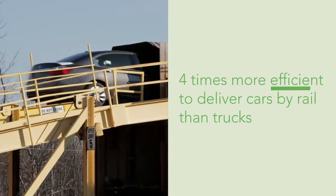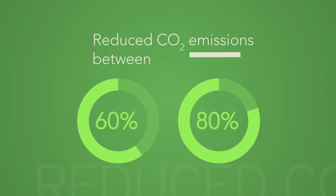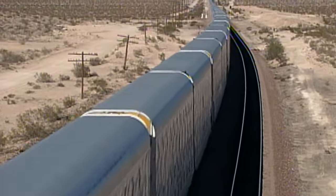It's about 4 times more efficient to deliver cars by rail as opposed to truck. And it also allows us to reduce our CO2 emissions anywhere between 60 to 80%. Still, there's always room for improvement. For example, Honda helped design the AutoMax rail car that allows us to load more vehicles onto one single rail car, which means even less fuel consumption and fewer emissions.